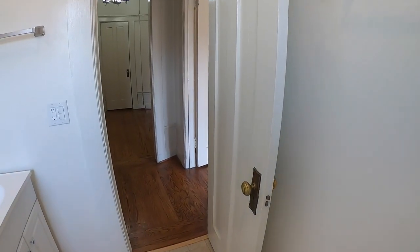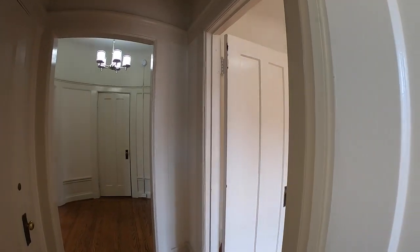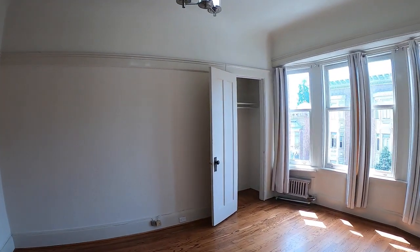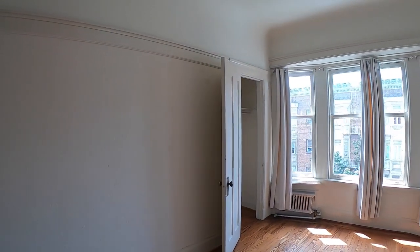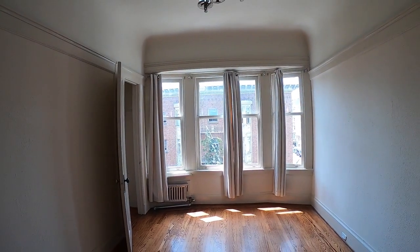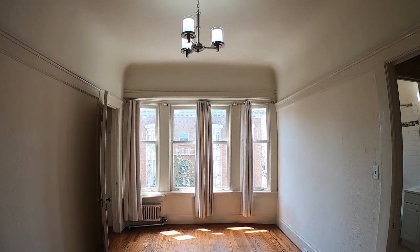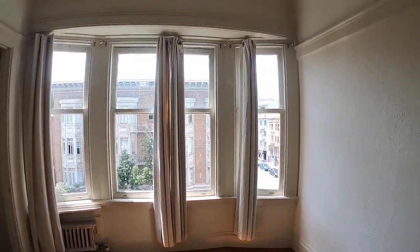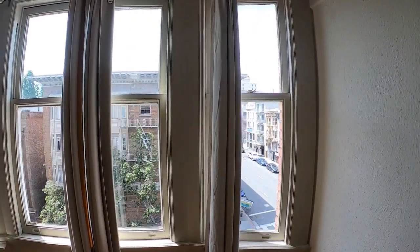Okay, coming into the first of two bedrooms. Nice big bay window in this room, gets good natural light. This bedroom faces out onto Jones Street. The building is the corner building at Bush and Jones.